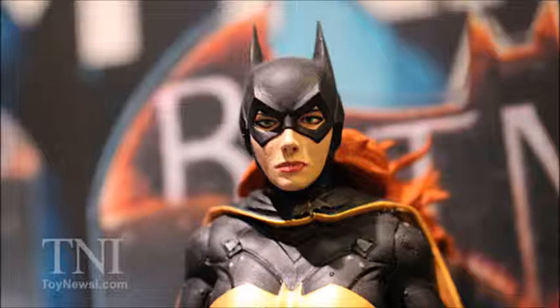Even though... oh, no, there is. Yeah, there's the DLC that has Batgirl in it. But on the standard game, you just see her suit, and it's an Easter egg in the game.